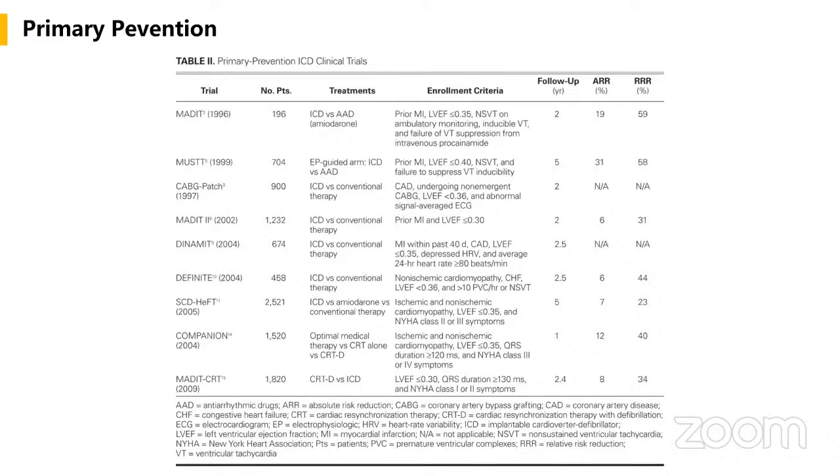The CABG Patch trial, the Coronary Artery Bypass Graft Patch trial, evaluated the benefit of ICD in coronary artery disease patients who underwent non-emergent coronary artery bypass surgery and who have a left ventricular ejection fraction less than 36% and an abnormal signal-averaged electrocardiogram. It followed patients for 2 years, and there was no evidence that prophylactic ICD implantation in patients undergoing elective surgical revascularization conferred a survival benefit compared with standard medical therapy.